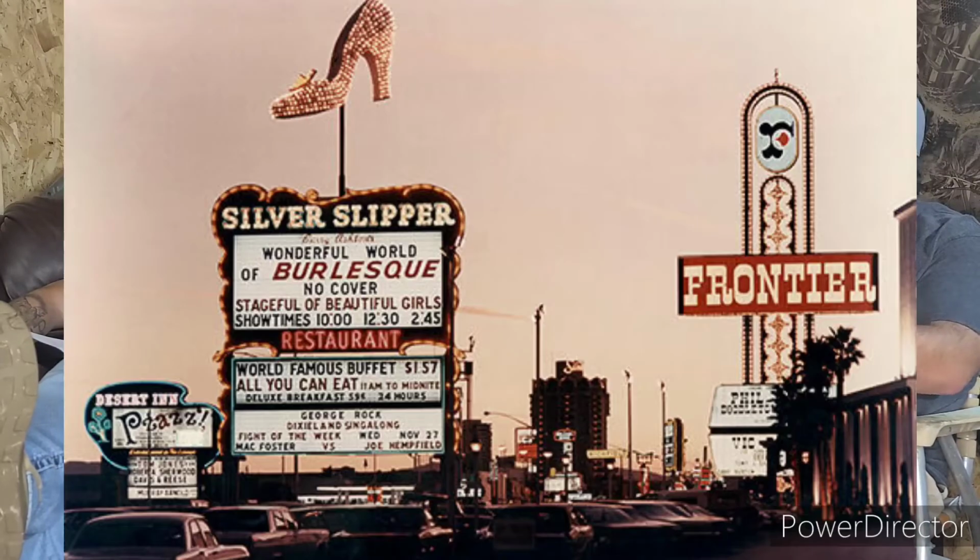There was a casino at the time right next to the Desert Inn called the Silver Slipper. And the Silver Slipper had this big billboard on top, a big silver high heel shoe revolving around. He bought the Silver Slipper casino and hotel because he didn't like the shoe. He said somebody could live in that shoe and spy on him from the shoe.